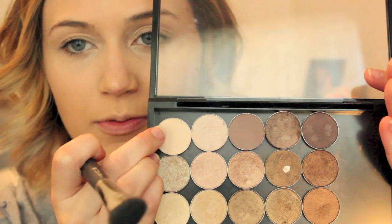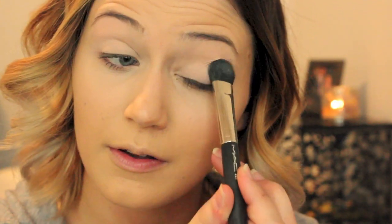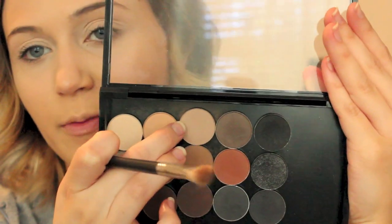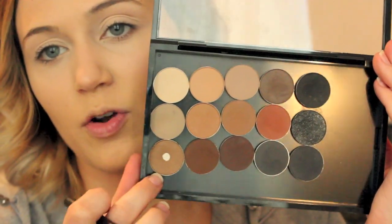I'm going to be taking like a big shader brush from M.A.C and the 227 brush. And I'm going to be taking Blanc type eyeshadow, which is this one right here. It's just kind of like a light, kind of creamy color. And I'm just going to place this all over my lid. And Kid eyeshadow, which is this one right here, which you actually can't get anymore. I believe it's been discontinued. And if not this one, like Cork or Bamboo, just like a nice crease color, like a transitioning color, which would be perfect. I just happen to love this one.